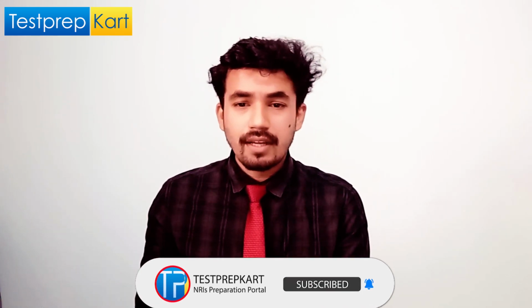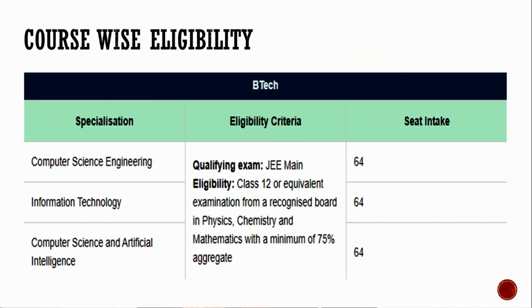Now let's discuss in detail the course-wise eligibility criteria. Let's start with the B.Tech. For the B.Tech, you just need to qualify the entrance exam, which is JEE Main, with the desired cutoff that we'll discuss in the coming slides. Along with that, you must have at least a 12th pass or equivalent examination from a recognized board in physics, chemistry and mathematics with a minimum of 75% marks.